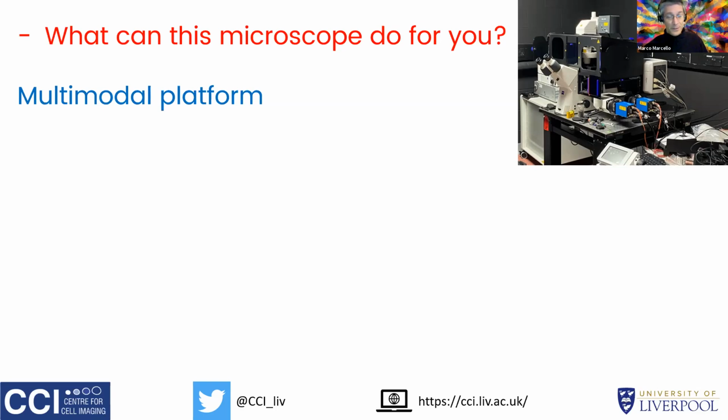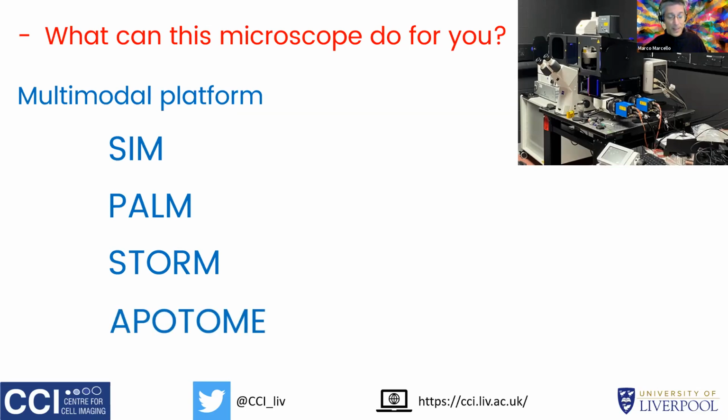And this new microscope absolutely beats the BioFM in terms of the number of techniques it is offering, because it's offering SIM, which is structured illumination microscopy, PALM, which is photo-activated localization microscopy, STORM, which is stochastic optical reconstruction microscopy, Apotome, which is, if you want, a variation or a simpler SIM, and TIRF, that probably is the technique that is the most familiar for the CCI users.